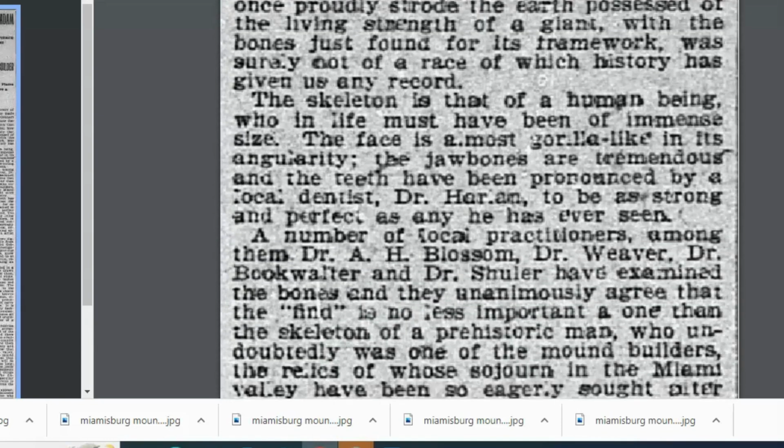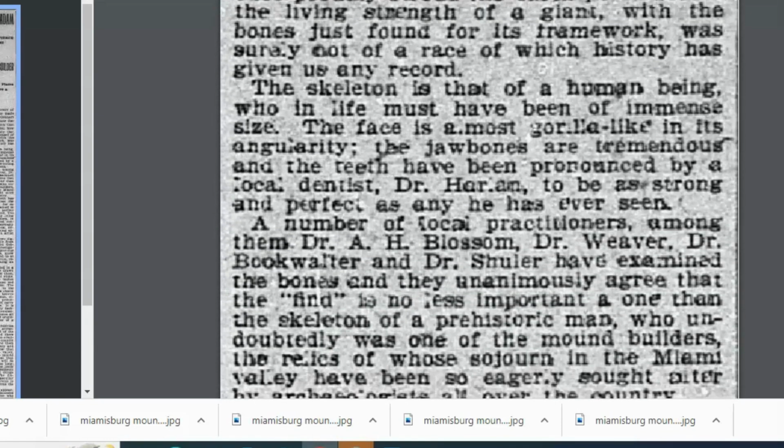So come on, these guys have probably seen so many people pass away in their lifetimes. Life was hard back then. They know the difference between a regular human structure and that of an immense one. The skeleton is that of a human being who in life must have been of immense size.